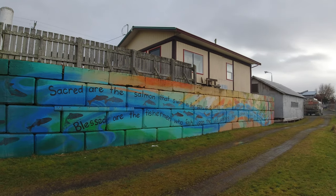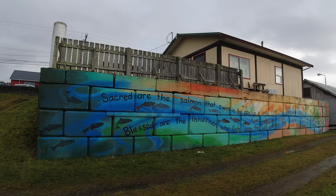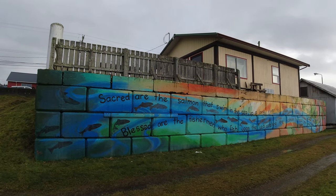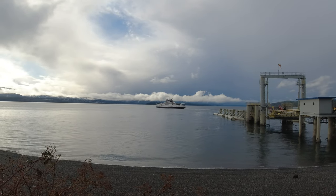So it says, sacred are the salmon that swim in the sea, up a long river to feed a tall tree. Blessed are the fishermen who fish upon the sea, catching the salmon to feed you and me. Interesting. Pretty tranquil setting. You can see the ferry is going away. It'll be back in 3 hours.